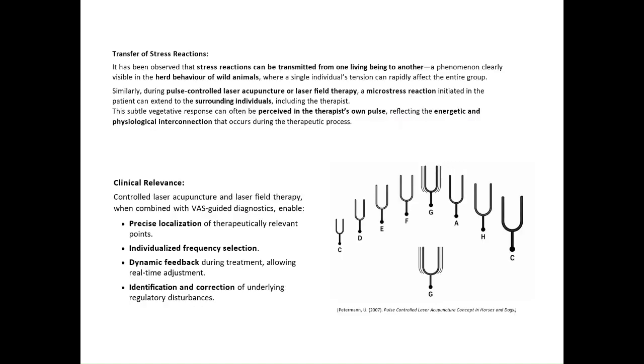One aspect that's underappreciated is how stress reactions aren't just limited to the patient. They can actually transfer from one creature to another. Think herd behavior in wild animals, where one individual's tension spreads fast. I've experienced something similar during therapy sessions. When a patient's pulse shows microstress, the therapist's own pulse can subtly shift, reflecting a kind of vegetative interconnection. It's a reminder that therapy is two-way, energetic exchange.